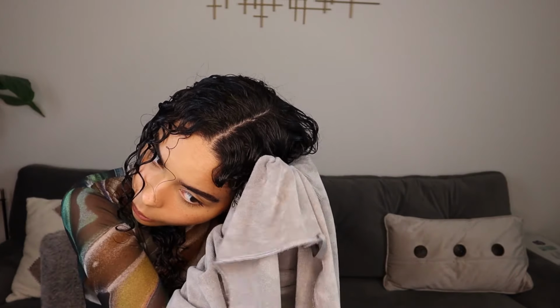I'm gonna go ahead and use my microfiber towel to scrunch out a little bit of this excess water. This will help my hair dry a little bit quicker, take out any unnecessary product or water that is in my hair right now.